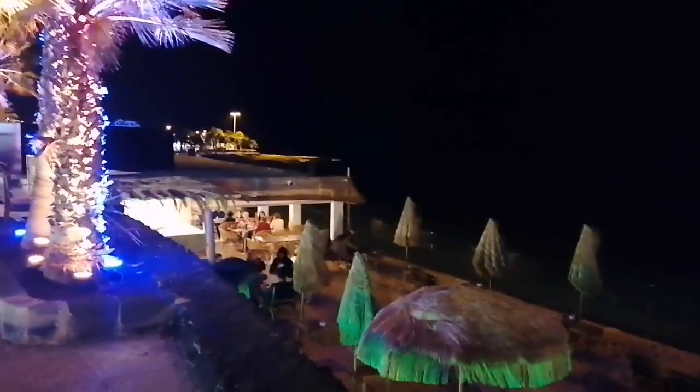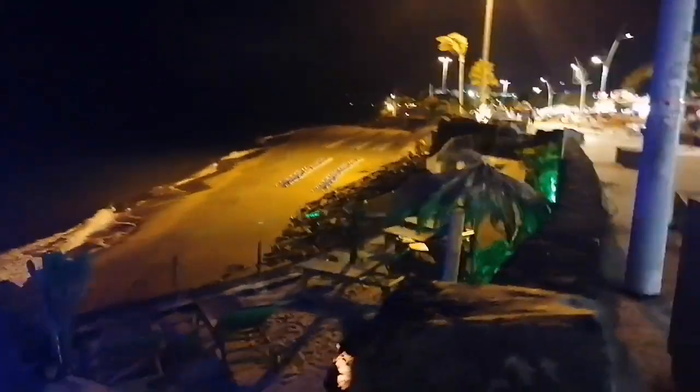Now there looks to be, down on the beach, a kind of little restaurant. We've actually already eaten, but it looks really cool. And there's even a few more places to sit down there.